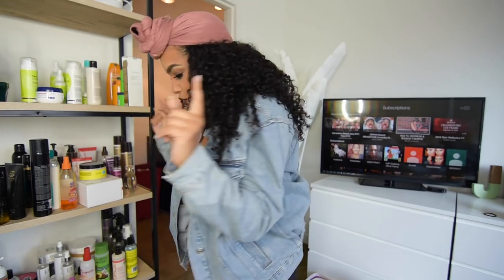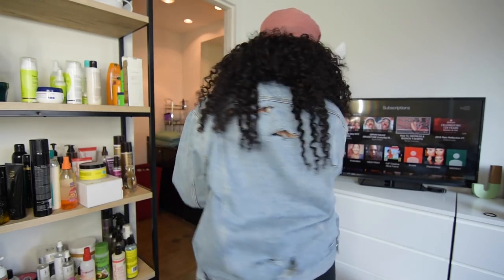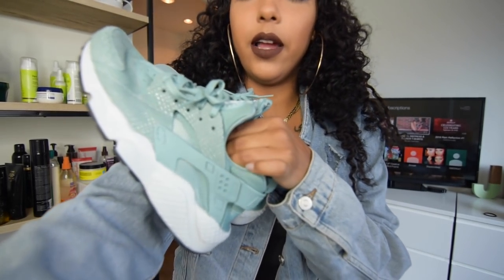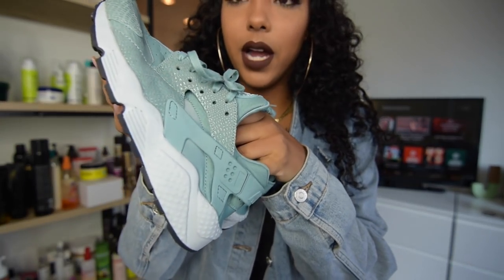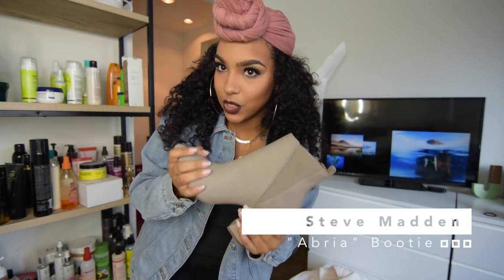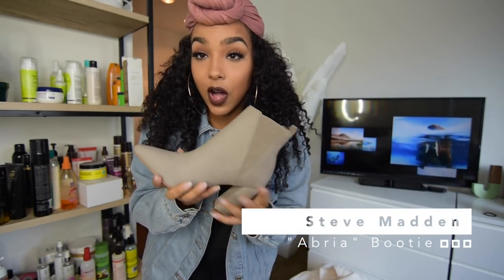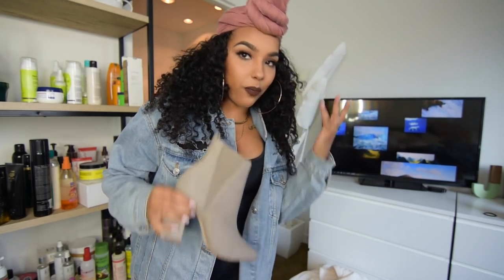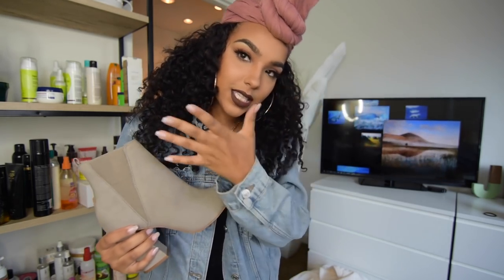And I'm gonna show you guys the shoes. So it's going to be between, where are my shoes? Oh, it's gonna be between these Huaraches, which will obviously be the more comfortable option, and these babies right here. I think I'm gonna do these because these are more me and not as chill. These I got from Steve Madden. They're super cute, very comfy. So I'm gonna probably rock these because I think I like this combo better than the sneakers. I think they're just too chill for me. And yeah, so I'm gonna wear this and these, this combo.